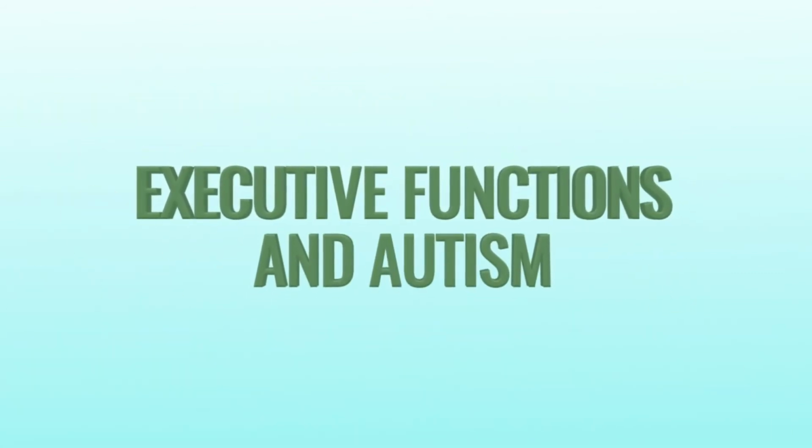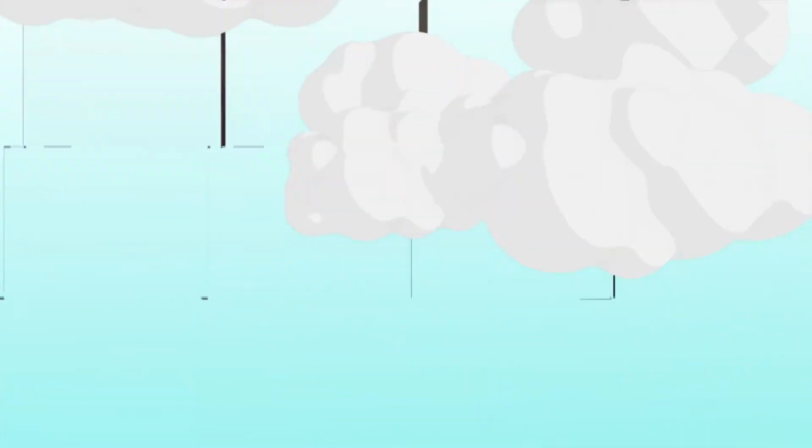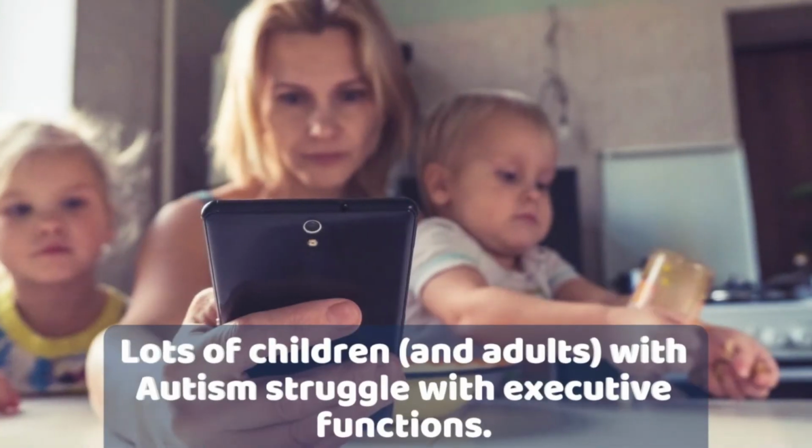Executive functions and autism. Lots of children, and adults, with autism struggle with executive functions. They may find it challenging to manage time, start and complete a task or put themselves in someone else's shoes. It all has to do with executive function disorder.